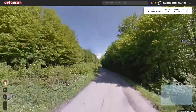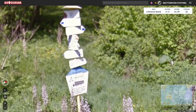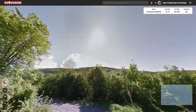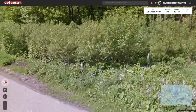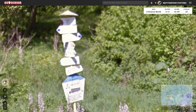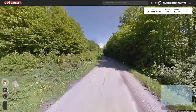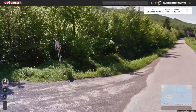Here's probably my favourite round of all of them, and it takes me quite a while to get, so I'll try and explain my thought process as I go along. So we see the sun in the south, and it feels a lot more European. I'm trying to read this sign to see if I can get any script off it, but I couldn't tell whether it was either Latin or Cyrillic script. So I keep looking.